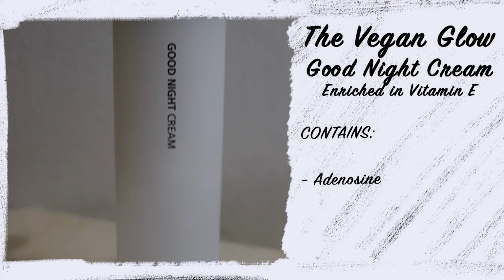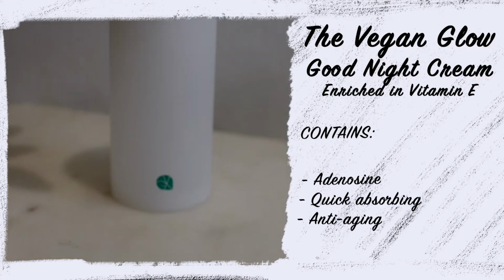And then I'm gonna seal that in with the Vegan Glow Good Night Cream. This is enriched with vitamin E and adenosine, so again, a really good nourishing anti-aging option. It's a little bit lightweight, so it hasn't got the consistency of, say, a sleeping mask. But it does give my skin the glow, and in this warm weather I didn't feel like putting on a heavy sleeping mask. Yeah, I really like that one.